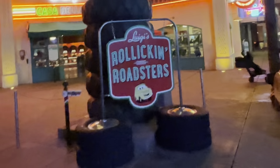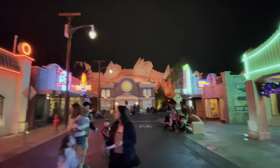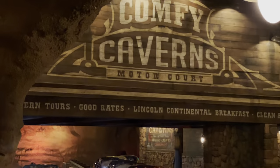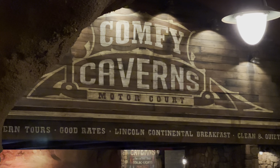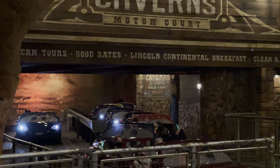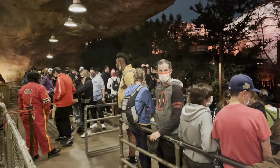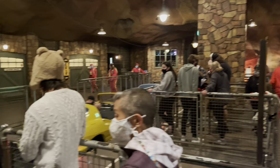I don't know why. Right here is the line for Luigi's tire ride. No, it's Rollicking Roadsters. Looks like the entrance to Radiator Springs Racers is back here somewhere. Let's go check it out. Since we took single rider, Izzy's got to go ride a different car than me.